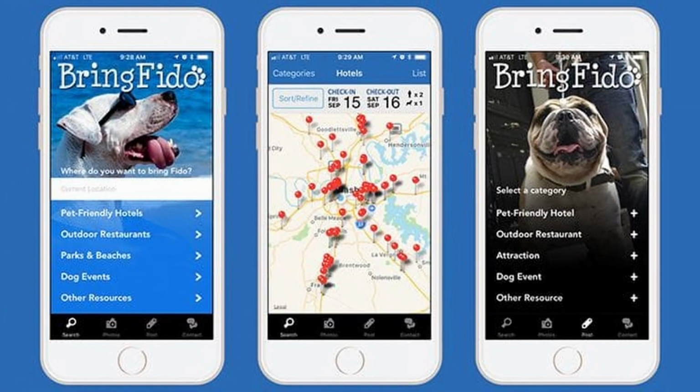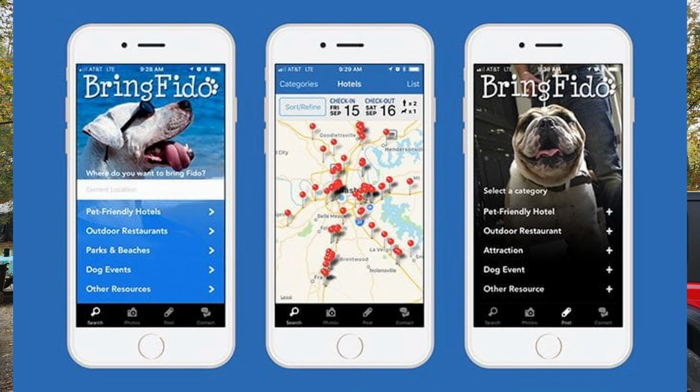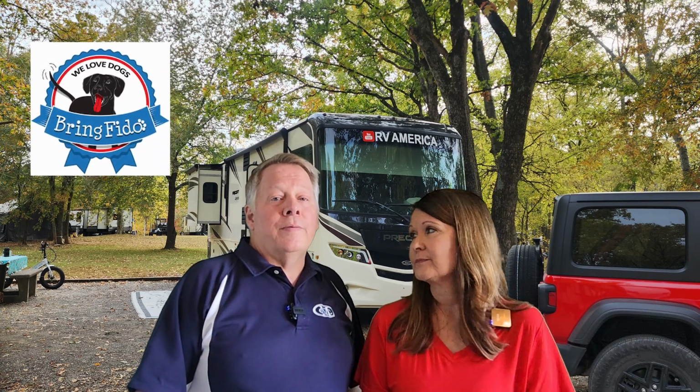Yes. So we want to take time to share with you a few of our other favorite apps as well, because as we said in the beginning, we have a lot of favorite apps. These that we're sharing with you now are just ones that we think will be very useful. Right. So first of all, if you have a dog, you need to download BringFido. It is an app that will tell you exactly which restaurants, hotels, and other places you can take your pet with you into.